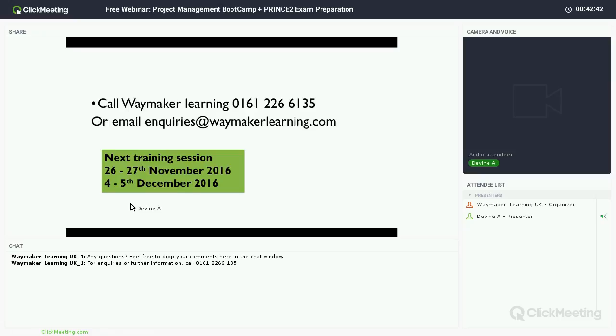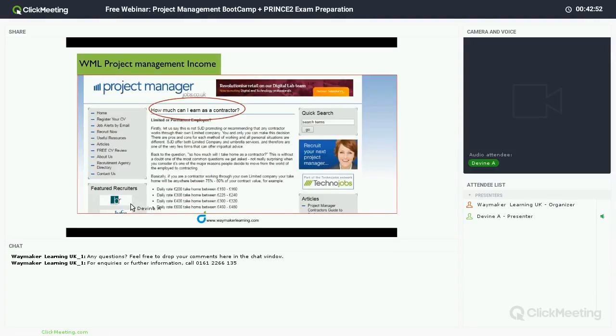So let's talk about income. What do project managers earn? You can either work as a contractor or as full-time staff. As someone involved in project management, there are several roles that you can take up: project officer, roles in project support, junior project manager, project coordinator, or project manager. You can see a daily rate take home from between 150, 200 pounds to 600 pounds per day.